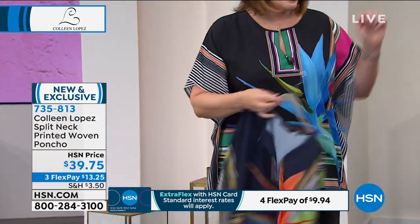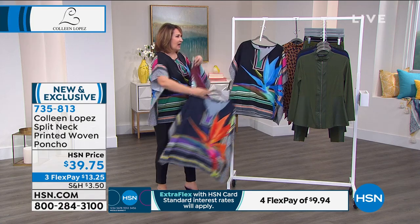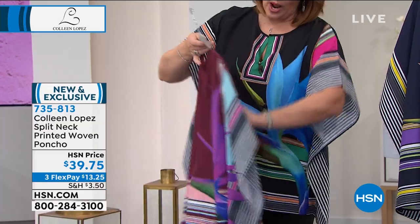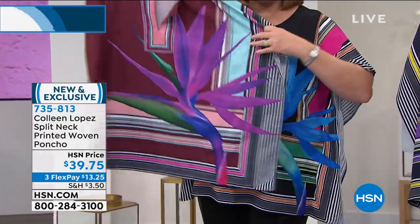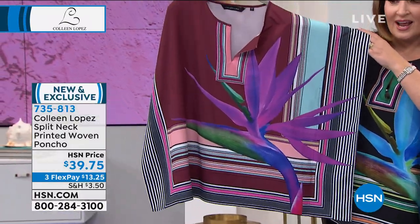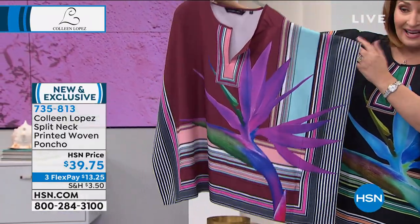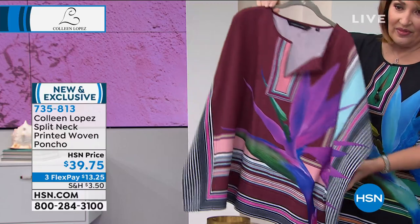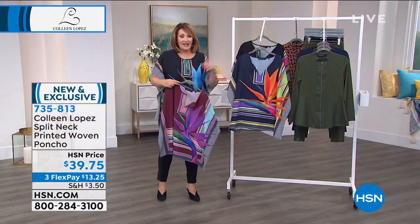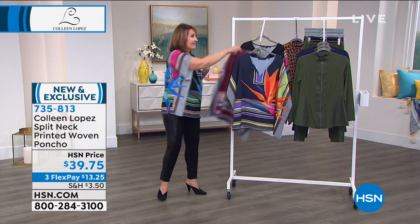So that's the navy. And then we also did it in a wine. You have to see this because it came out really pretty. The wine is like a rich wine background, and then it has the purple, soft shades of blue. There's rose, there's navy, there's black. So you have a lot to work with that wine color as well in terms of different bottoms you might like to wear. It's $39.75.